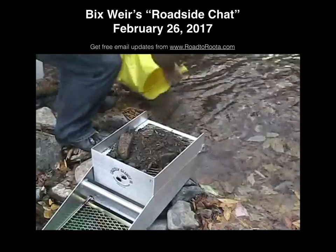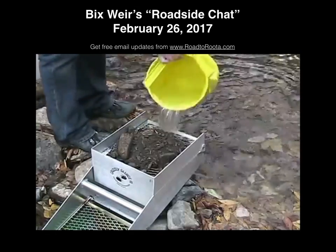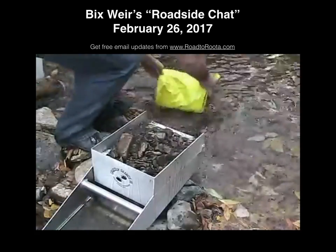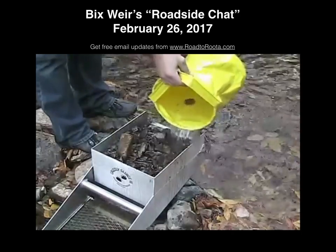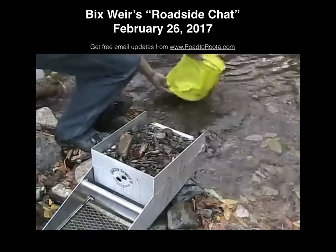Start bucketing your water through the top hopper of the Grizzly Sluce 3, starting at the back of the top hopper and working forward with a side-to-side motion. Once you have washed all the material in the top hopper clean, you will know this has been accomplished when you see clean water running over the bottom riffle system and out of the box.